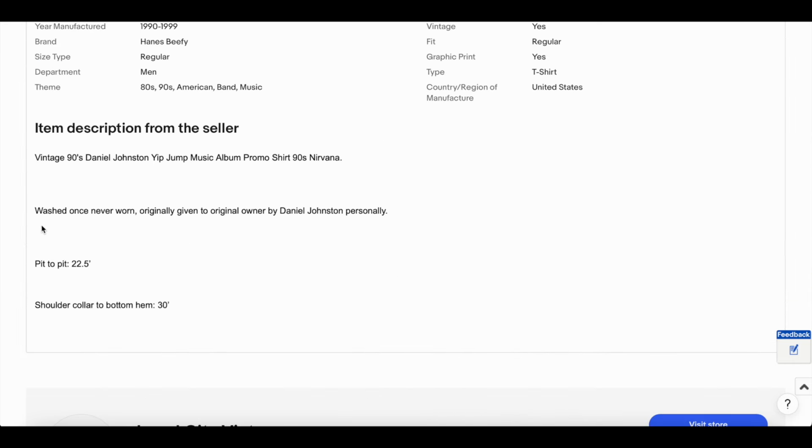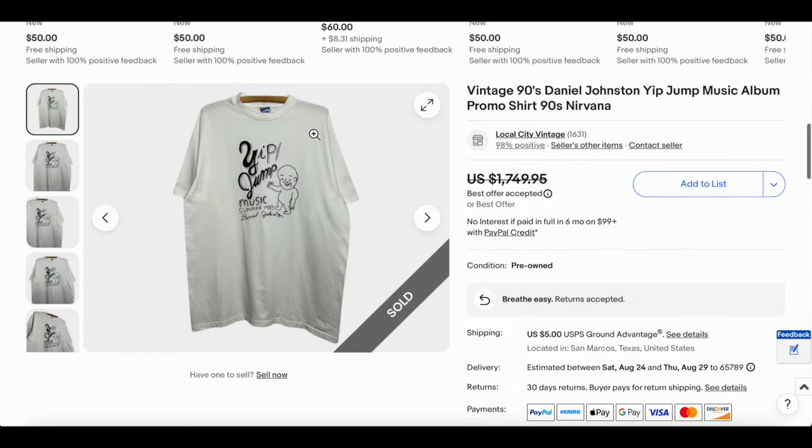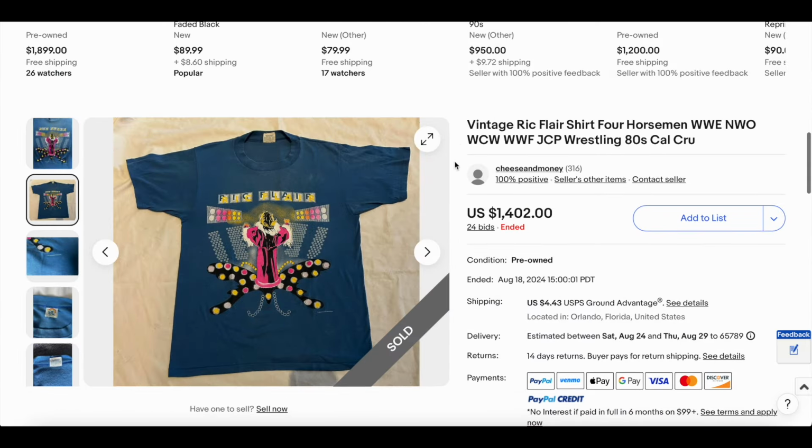Let's see. Wash Once, Never Worn, originally given to the original owner by Daniel Johnston personally. Okay. So, there's a personal touch to this t-shirt. Might be a little bit old, newer reprint, but it's still vintage, obviously. But this one sold for $1,400. Then we have a Ric Flair.